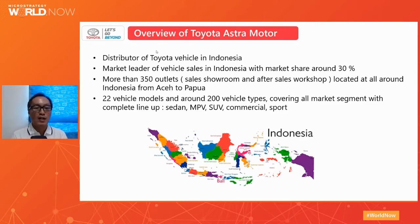If you have not known about Indonesia, you can see the map of Indonesia here on this screen. Indonesia has so many islands. We have five big islands, and we have many small cities located across our archipelago. So that's one of the challenge points for us, to collect all the data, because the locations are far away, spreading all around the archipelago.